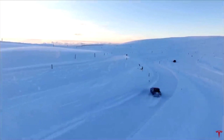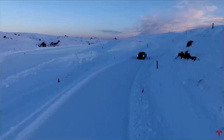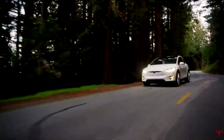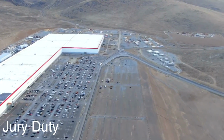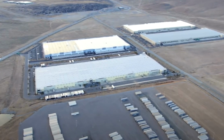Also because they have much more room there if they really want to make a big tent to assemble the semi-truck in. Or as Electrek did write about in February, there are actually some huge warehouses just next to the Gigafactory Nevada that Tesla also owns, shown in this drone footage from Jury Duty. And they are about 500,000 square feet of space, so maybe they can find some room here to make the semi-truck. But why not just get the factory built and get the room they need?